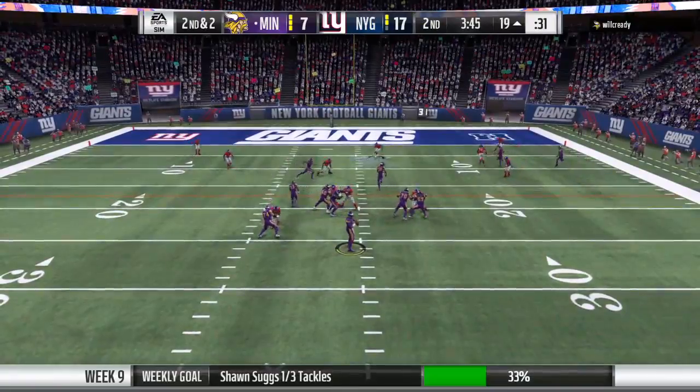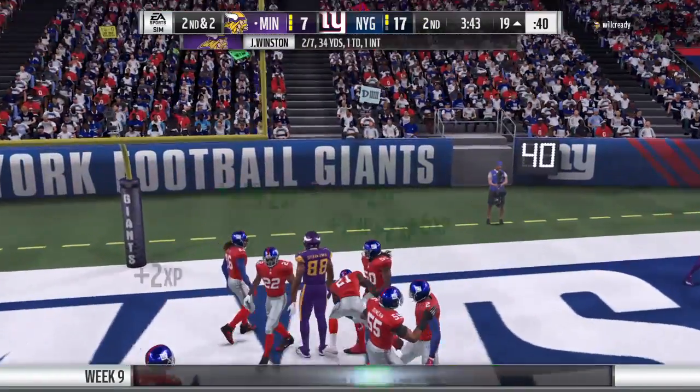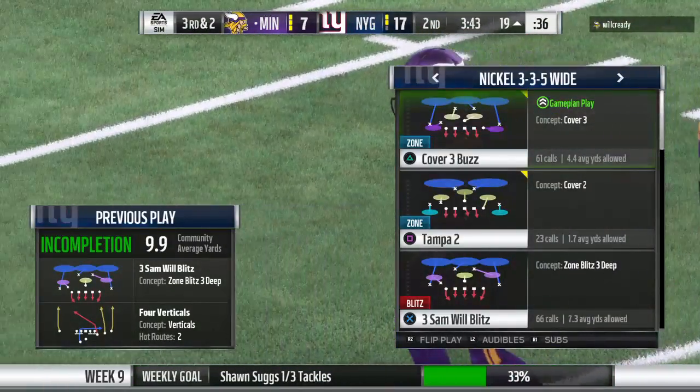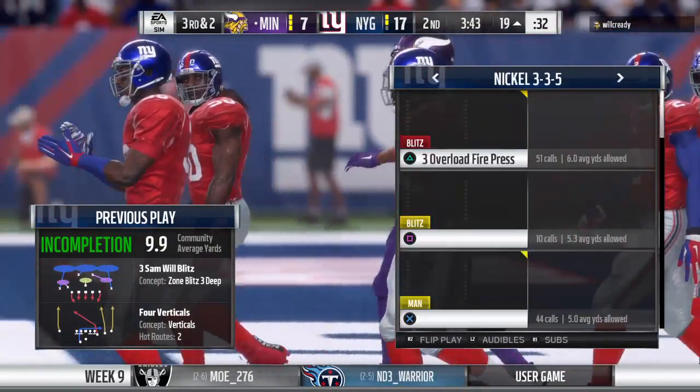Now Jameis on 2nd down. It's incomplete. Took a shot, couldn't connect. The intended target, the tight end, Austin Seferian-Jenkins. And it's 3rd and short.